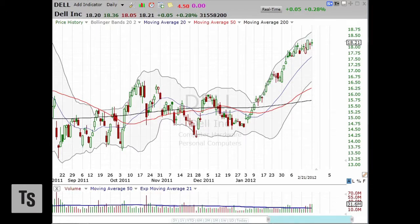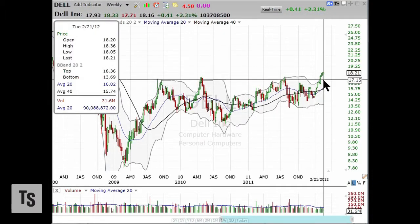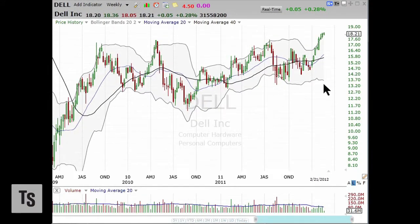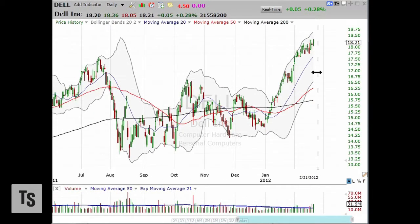But I'm looking at the weekly chart. I see it's gradually moving higher, but it's a little bit overextended. I think you just want to wait, make sure you can get the right entry. Don't just buy this thing. You got to pay attention to levels. So if you're buying this dip, great. Just don't hold it for too long, because if the stock doesn't start performing in another day or two, just take the money, put it someplace else.